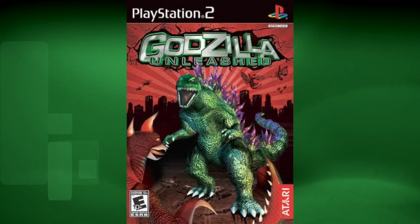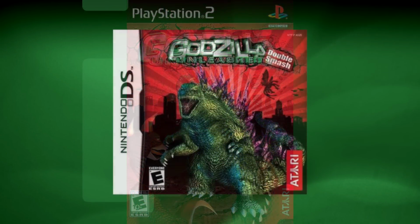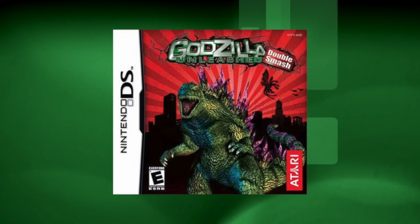The PlayStation 2 version didn't have Biollante, so she was replaced with Gigan for the cover. Oh yeah, there was also that double smash game for the DS, but it's just the same as the Unleashed cover, only this time Godzilla's roaring at nothing below him.